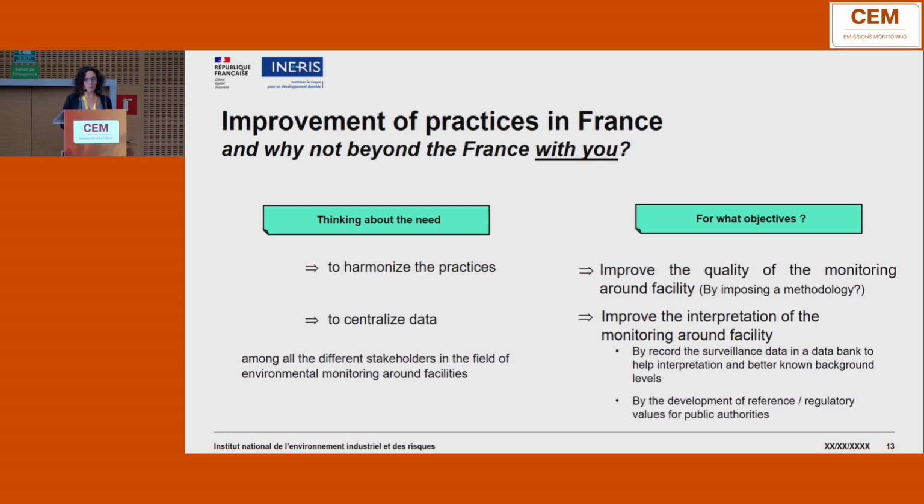But in France, we want to improve practices, and why not beyond France, but with you? We are thinking about the need to harmonize practices, to centralize data among all these different stakeholders in the field of environmental monitoring around facilities, to improve the quality of monitoring around facilities, maybe by imposing methodology, to improve the interpretation of the monitoring by recording surveillance data in a data bank, to help interpretation and better know background levels, and also by the development of reference regulatory values for public authorities.